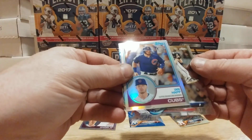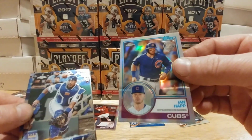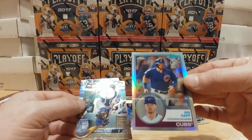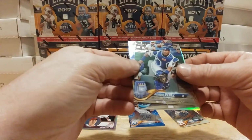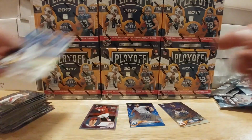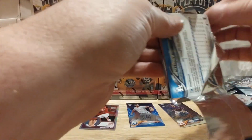Hamels, an Ian Happ, one of those throwback refractor deals, huh? 35th anniversary, not numbered or anything, still that's sweet. And a Salvador Perez and Travis Shaw. Alright, we're starting to get to the bottom of the box now. I'm trying to whip through it. I kind of debated whether or not to just do a recap so this wouldn't be as long as it is right now.